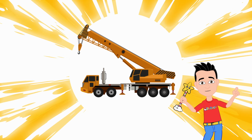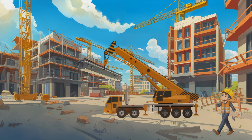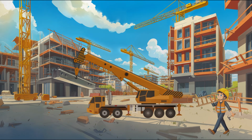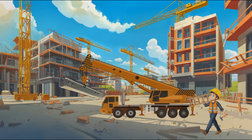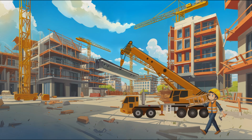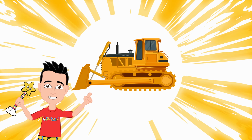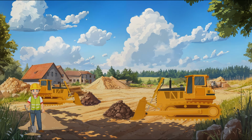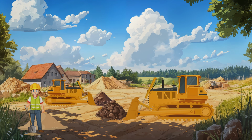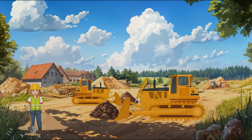Whoa, next up, we got a crane. It's got a tall arm called a crane that can lift super heavy things way up high. Imagine picking up a car or a giant beam like it's no big deal. Lift, lift, lift, and place it right where it needs to go. Now let's talk about the bulldozer. This strong machine moves dirt all around, pushing and shoving like a big, tough shovel. It's perfect for clearing space and getting the ground nice and flat for building.